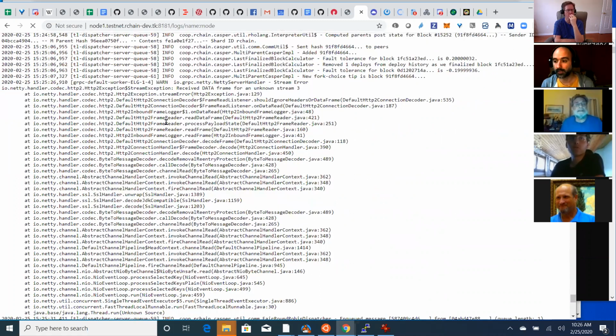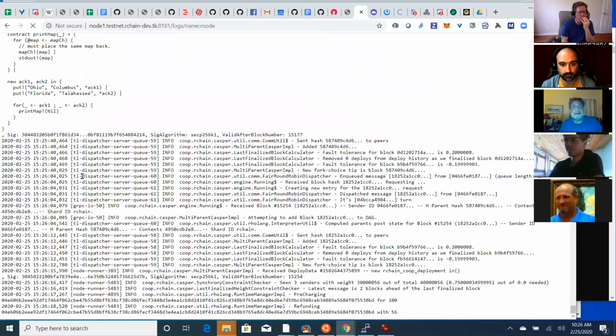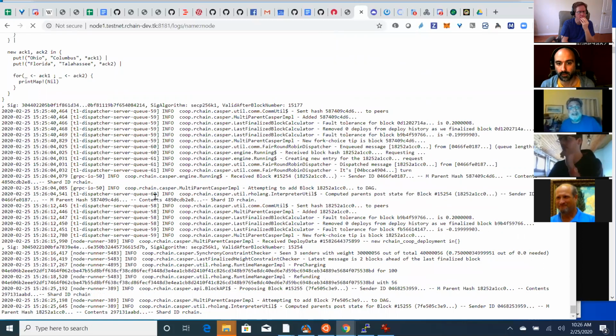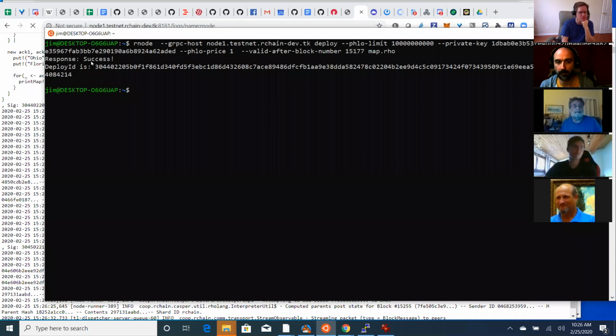So I don't know what this error is. Okay, so here I deployed this, and eventually, I guess it doesn't work. And the problem is that the private key that I used to deploy it doesn't have any money. But I don't see anything in the log here that tells me that it failed. I mean, according to the console log, it had success.